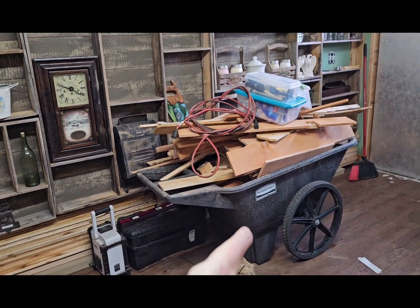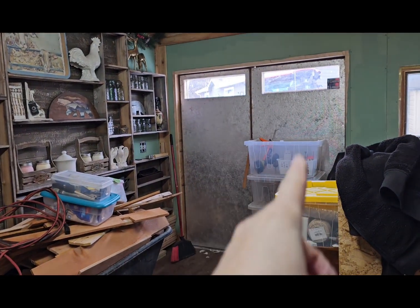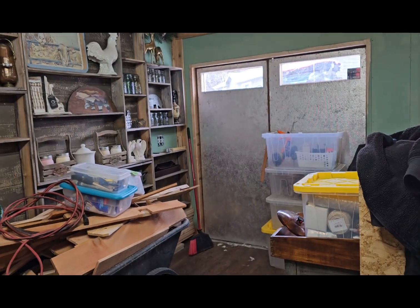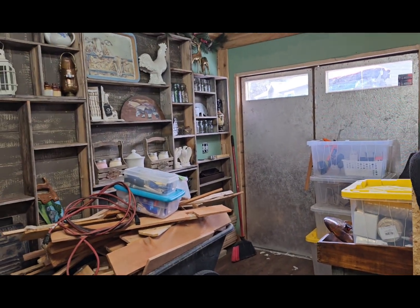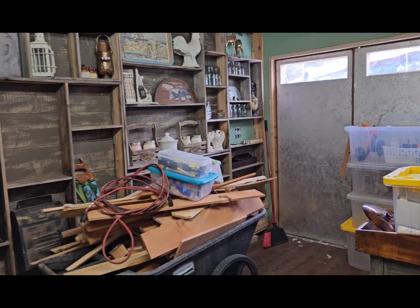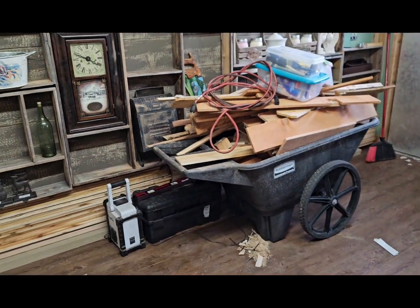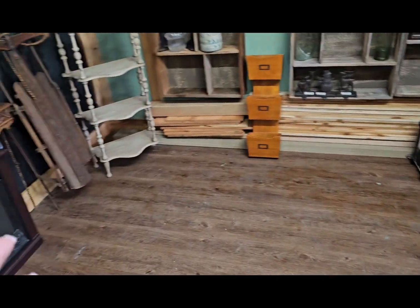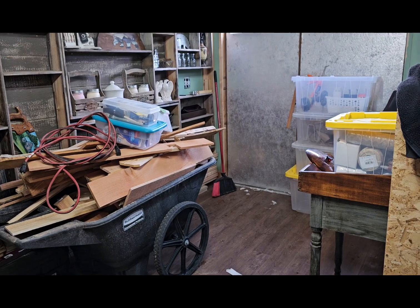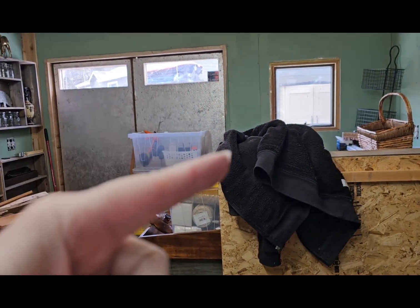I couldn't get this out, which I really wanted to, but this door won't open because it's blocked with snow. And I tried shoveling it, and I thought I was going to have a heart attack. So I decided to let it melt and just work around this thing. So there's a lot of space in here and I'll get it all figured out. But now I'm going to work on the actual workspace.